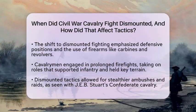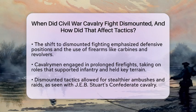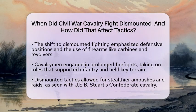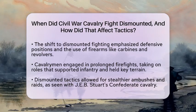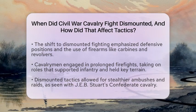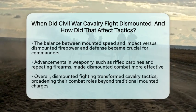However, dismounting had its drawbacks. It reduced cavalry mobility and the shock effect of mounted charges, which were still valuable in certain situations. Commanders had to find a balance between fighting mounted for speed and impact and dismounting for firepower and defense.